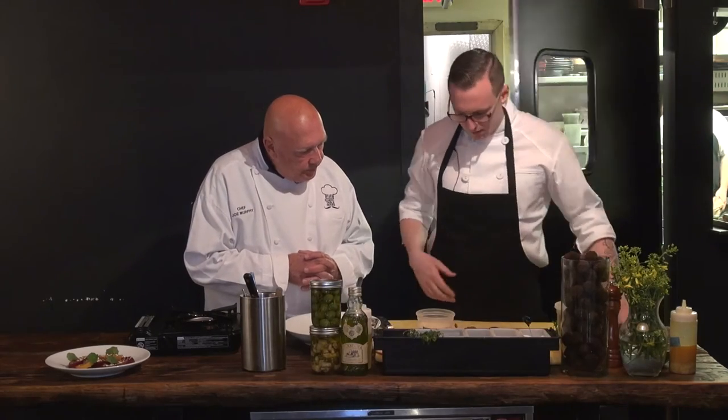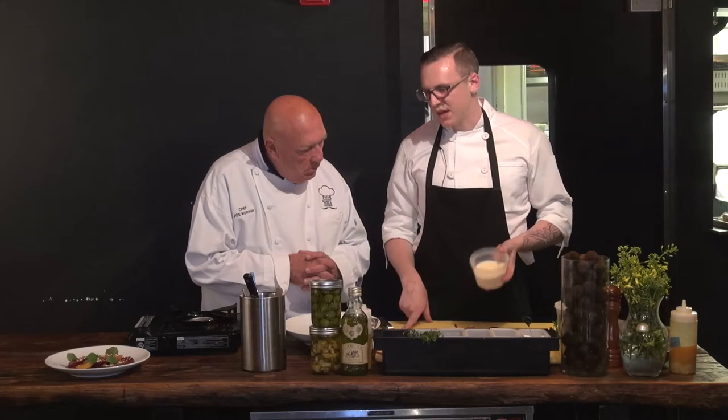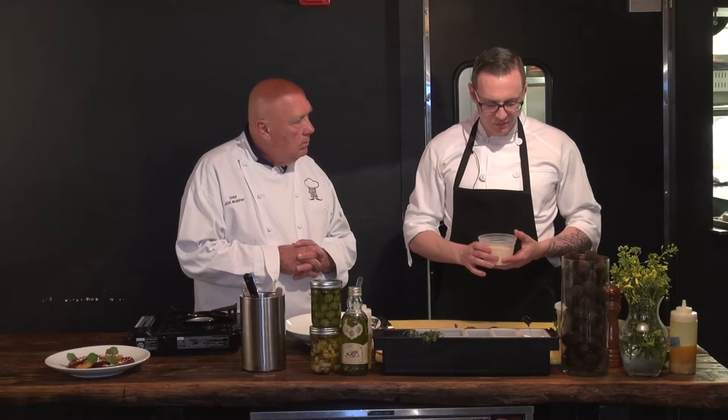So, we have a little bit of Parm fonduta. We take our Parm rinds, and we cook them down in cream. And so that eliminates some waste that you would have with Parm. We serve Parm on our cheese boards. And then that is actually going to be the sauce that the chicken is going to sit in.